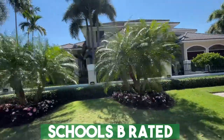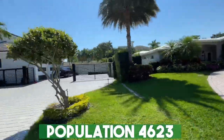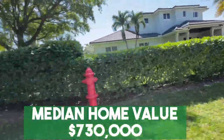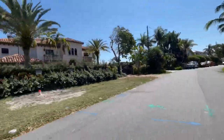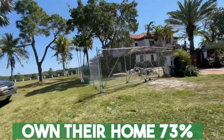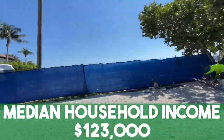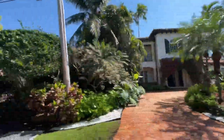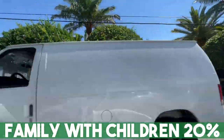Coral Ridge schools are B rated. Population is 4,623. Median home value is 730,000. 73% of residents own their home. Median household income is 123,000. And families with children is about 20%.